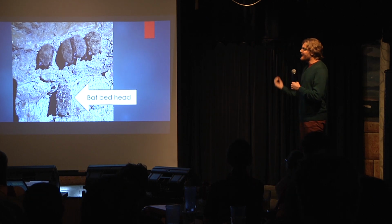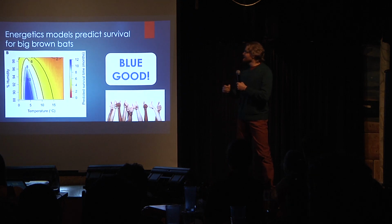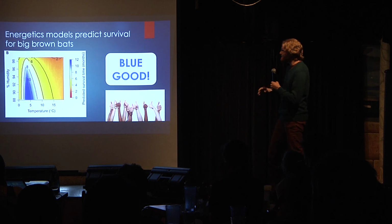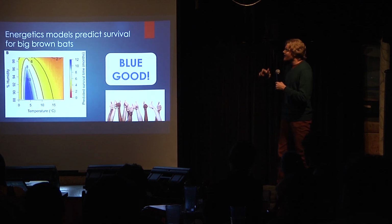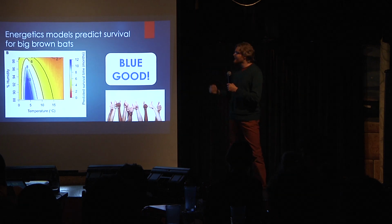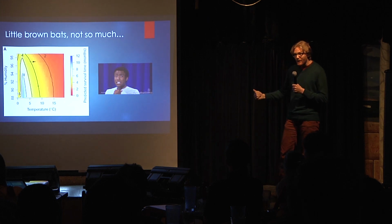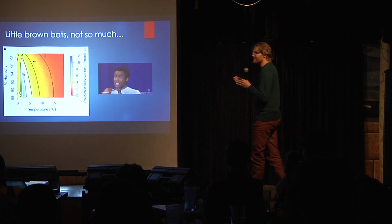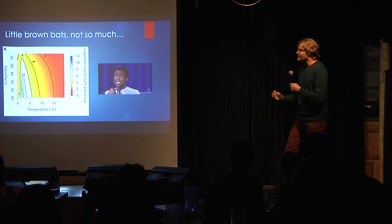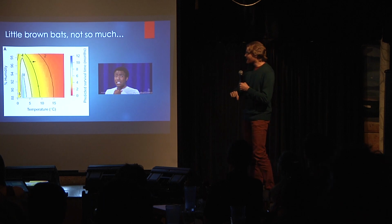The question is, can behavioral differences between these bats describe that? Energetics models say yes. The big brown bat, not badly hit by the disease, has these large, wide ranges of temperature and humidity that it can cohabitate with the fungus and still have enough energy to survive the winter. Compare that to the little brown bat, not so great. They have just a very narrow range in which they can survive because their physiological needs in hibernation match up very closely with the fungus.